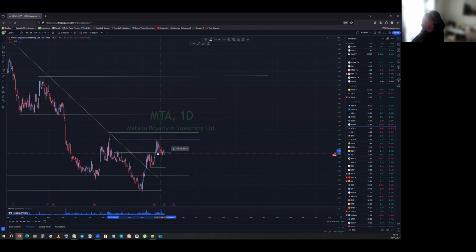I wonder if this is even a level. Looks like it is. I feel like it closed on a level just because of how many times there. It's hard to call. Then, yes, this is the next move down. That's the low we hit last time. Wow, that's right below $3. You don't want that to happen. If Metalla goes below $3 with the gold price where it is now, imagine a drop. That is weak.